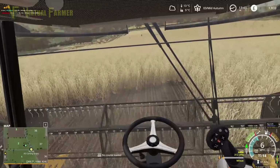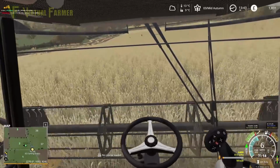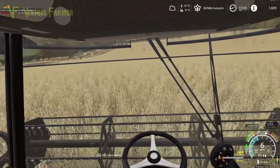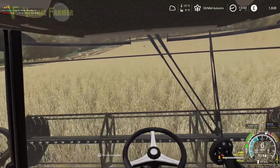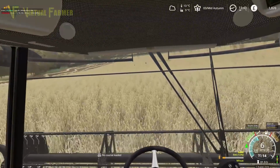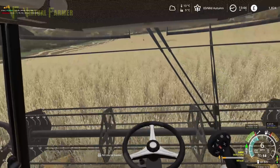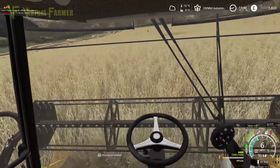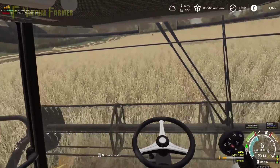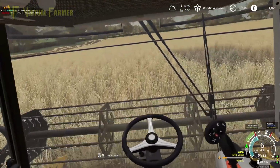Yeah, about there should be good. Perfect. Happy with that. And we'll just basically try and keep on this path now. Cut straight through here, and at the other side, that will then open things up for us nicely. The nice thing about this is that, again, with this tank, this field is long enough for us to do a good long straight cut along the field, but not so long that we're going to end up with a full tank from a fresh cut in before we reach the far end.